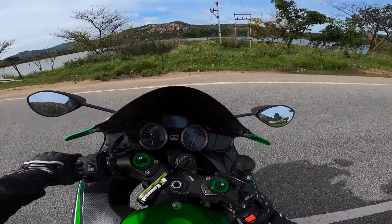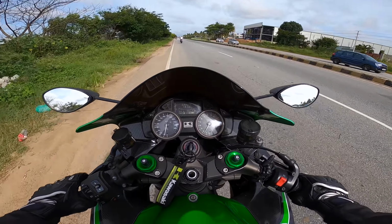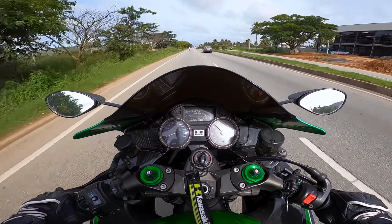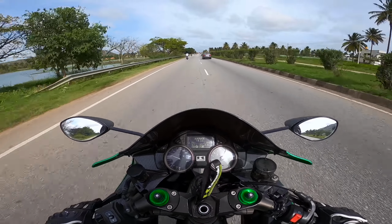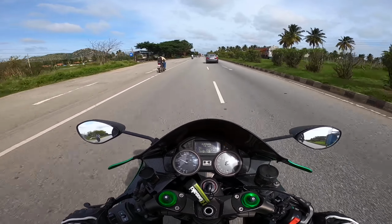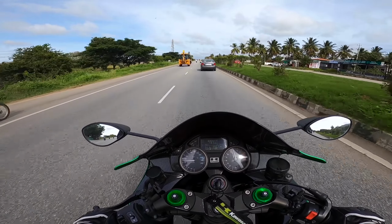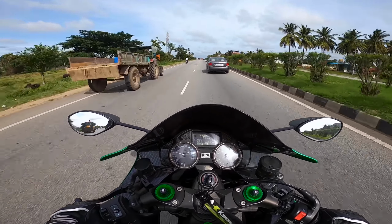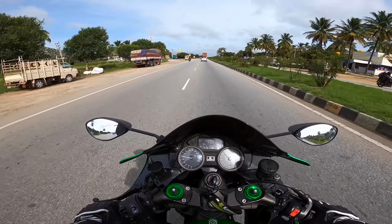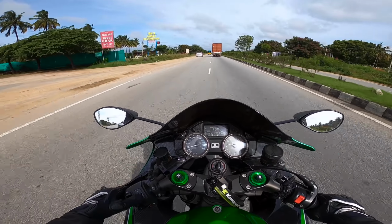Wow. Let's put it onto the F mode. Traction control is full and it's in F mode. What a beautiful machine, man. What a beautiful machine. The traction control is in 3 and it's interfering too much.